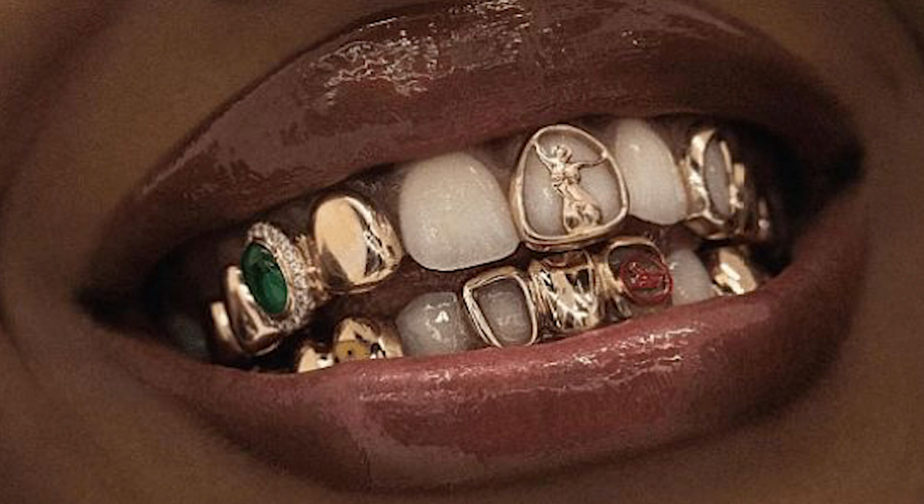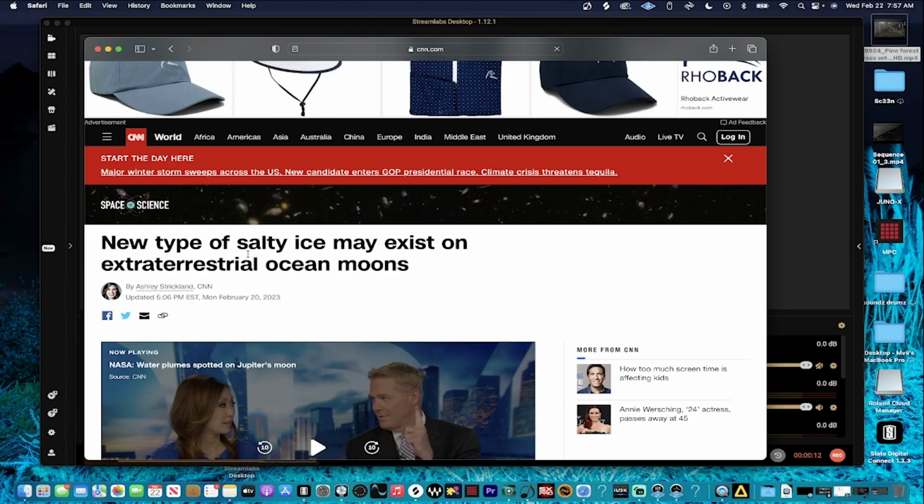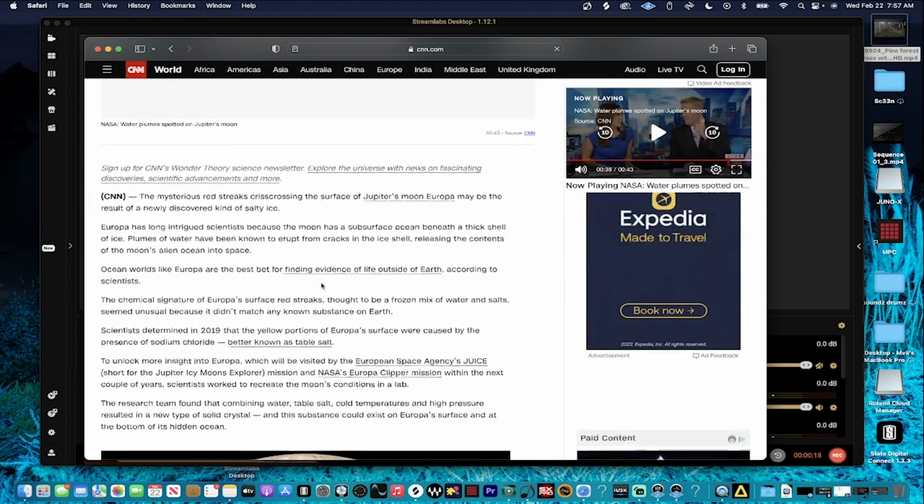Today we're going to be talking about a new type of icy, new type of salty ice that may exist in extraterrestrial ocean moons.